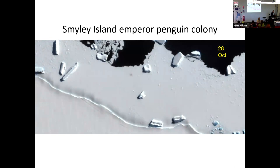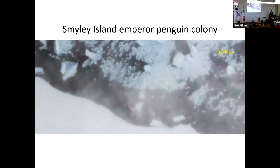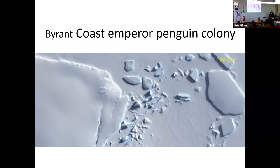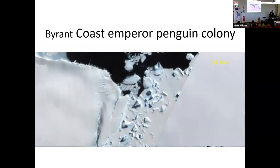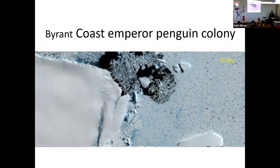But already by the 20th of October, at this colony in the Bellingshausen Sea, the sea ice edge was approaching. And by the 13th of November, all the sea ice had gone. So we assume that all of the chicks at this colony had perished. And the same with another colony close by. Here it's a little bit more tricky to see the colony. It's not a particularly great screen, but it's just there. And as the sea ice approaches in November, it breaks up before fledging occurs.